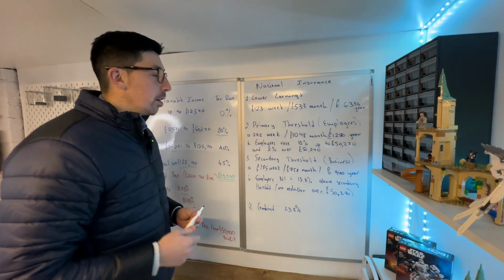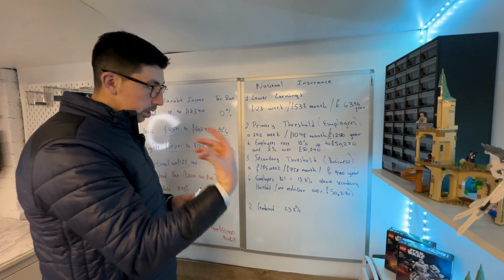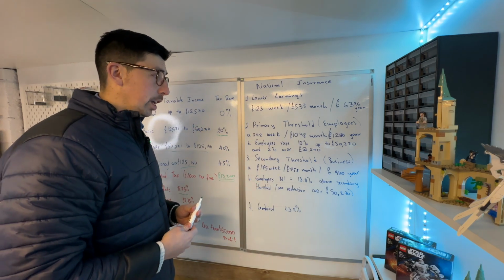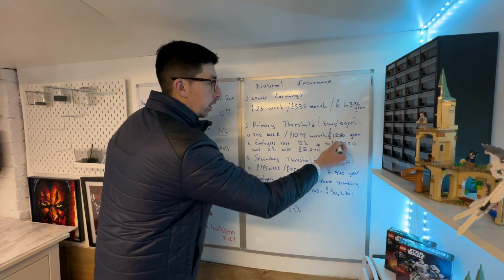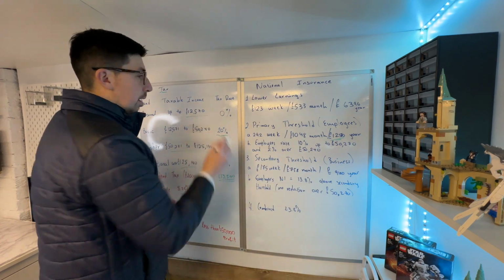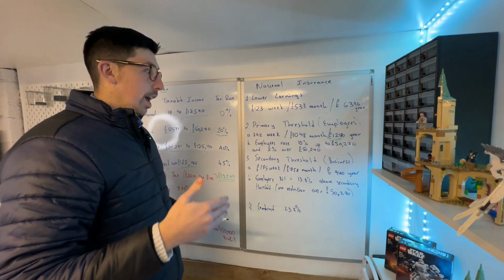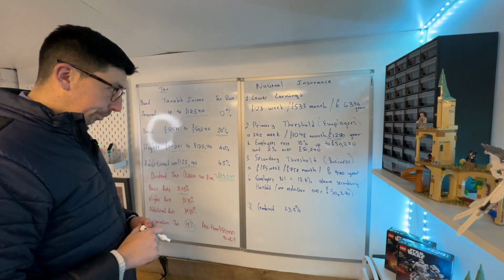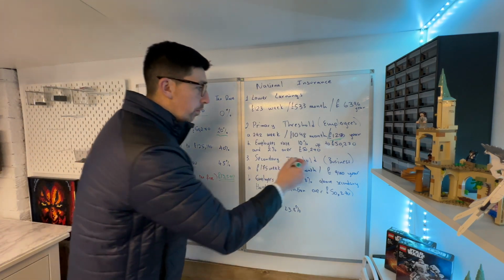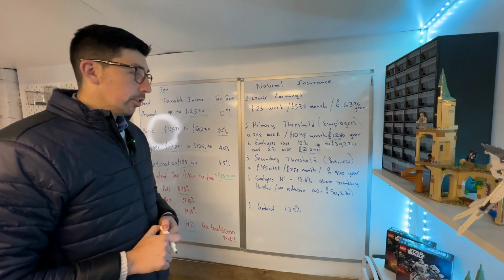Next, we've got the primary threshold for employees: 242 per week, 1,048 per month, or 12,470 per year. At that stage, you start to pay 10% national insurance on it, and 2% over 50,270. Then you've got the secondary threshold, which is for the business.